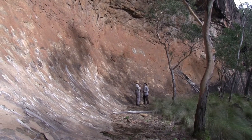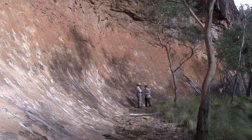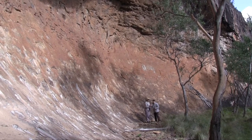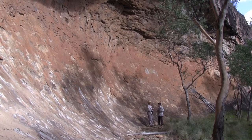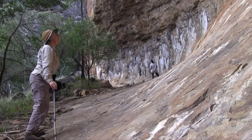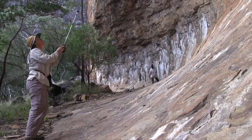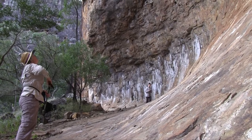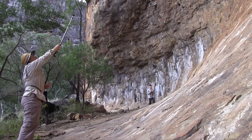We're in the amphitheatre that we saw from the top. It's a fairly significant one. It cuts back into the rock about 10 metres. Look at that shelf up there that's got the bird droppings on it. Oh, yes, so it has. And higher up with some bird dropping sections.